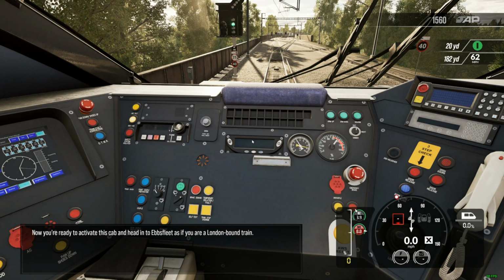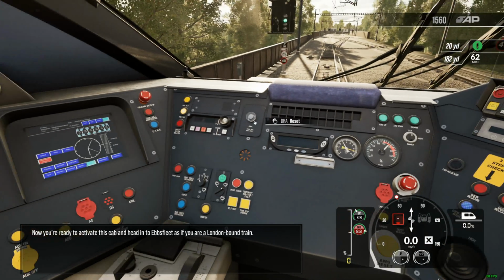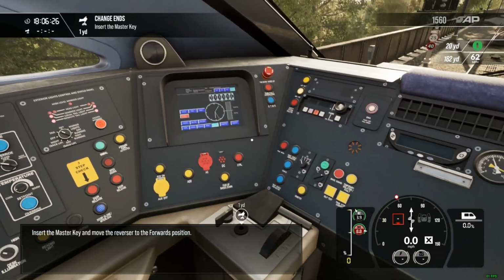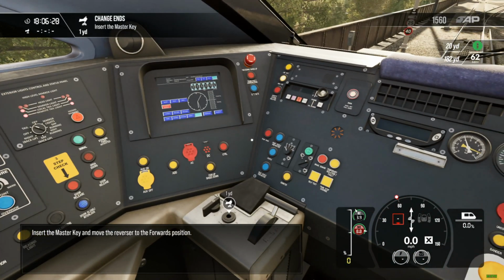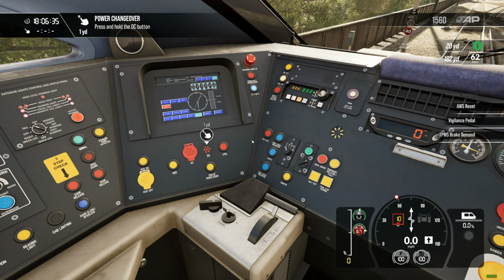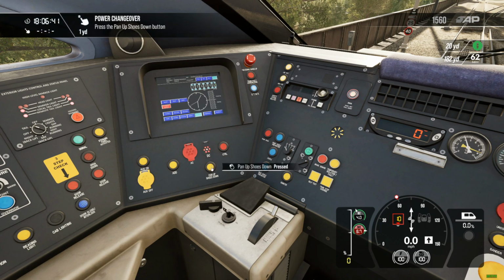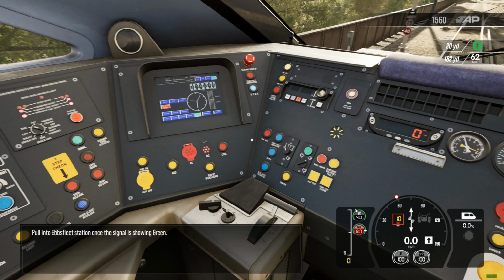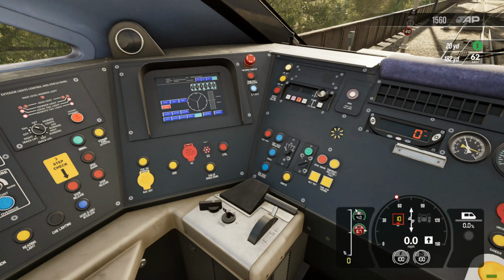Now you're ready to activate this cab and head into Ebbsfleet as if you are a London-bound train. Insert the master key and move the reverser to the forwards position. Pull into Ebbsfleet station once the signal is showing green.